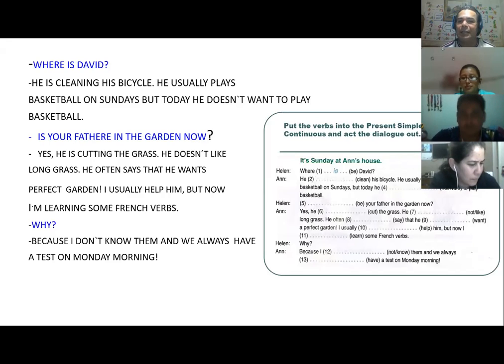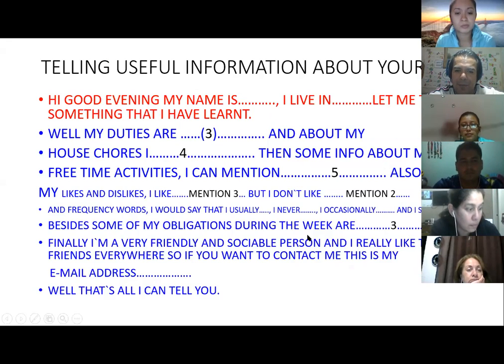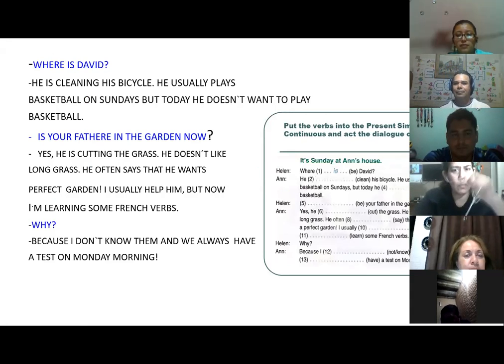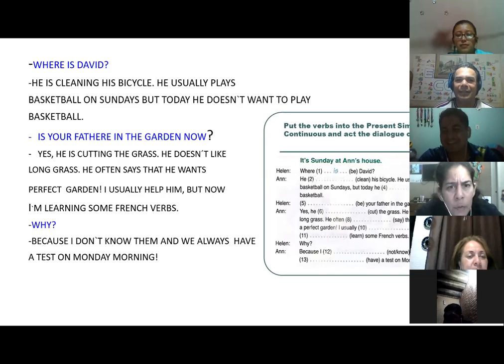Okay, guys, so basically this is the conversation y la vamos a practicar with fluency. All right, let's start. Alicia, practice the conversation with Elizabeth. Where is David? He is cleaning his bicycle. He usually plays basketball on Sunday, but today doesn't want to play basketball. Is your father in the garden now?